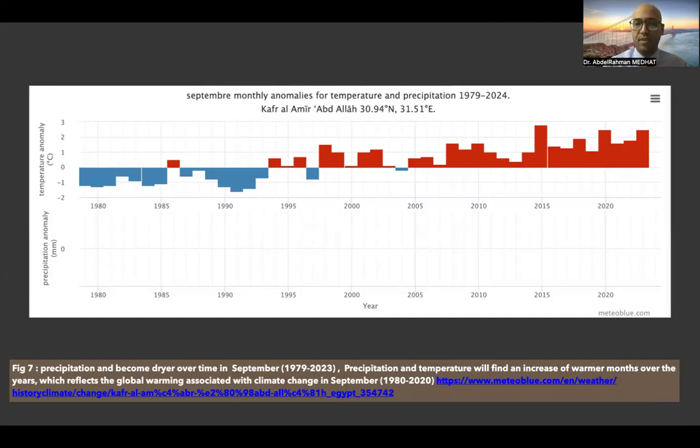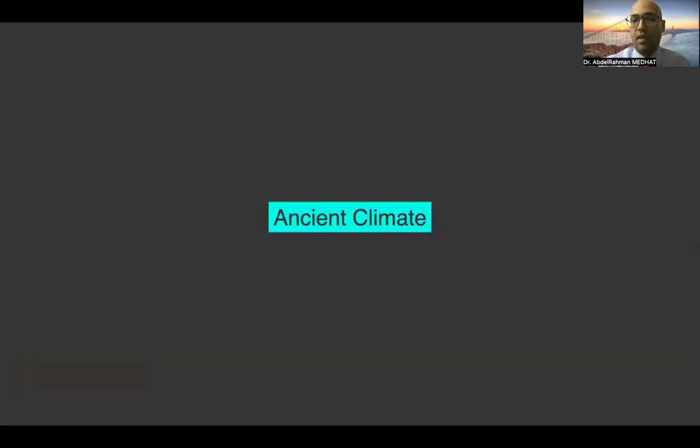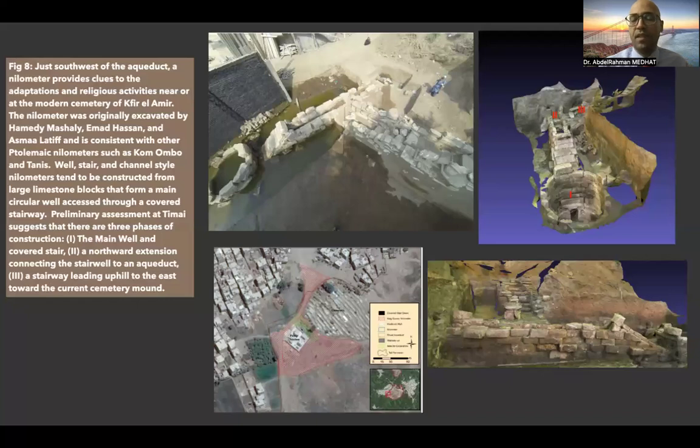This month is September, so I chose September and made a comparison between the temperature in 1980 and 2020. It shows an increase in temperature, which says that global warming is really happening. And of course, this increases sea level rise, salinity, and land subsidence in the delta. So that's about the current climate, but what if we want to study the ancient climate?